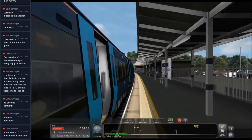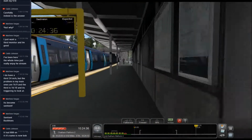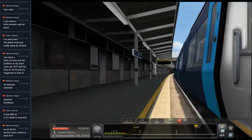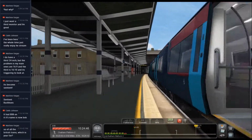This is Chatham Station. Chatham Station on the Chatham Mainline. Not Chatham. Not Chatham. Chatham. Very good.